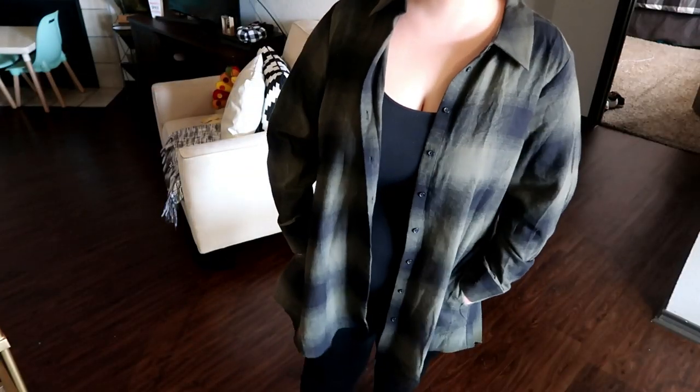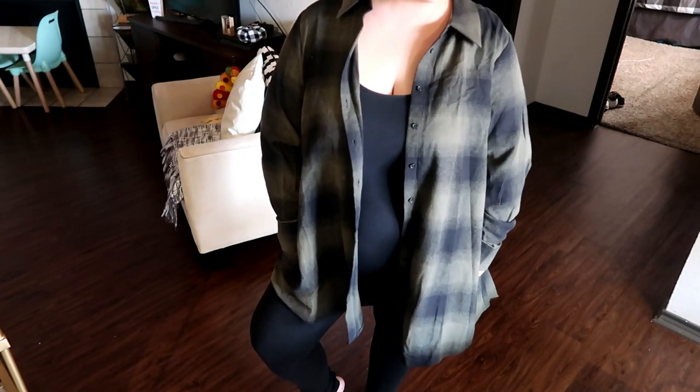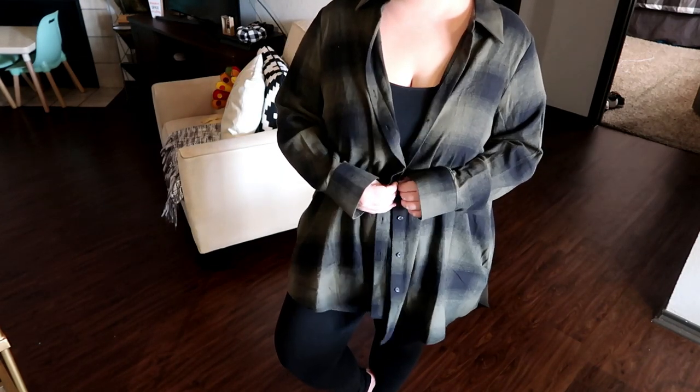And it is this fall perfection. It is a plaid, flannel-style piece. I think they called it a duster or a coverlet, but it's a shirt slash duster slash a bunch of things. It is from the Lisa Rinna collection. Now this by no means was cheap. I think it was a one day only deal for like $40 or $50. It definitely was not a cheap thing.